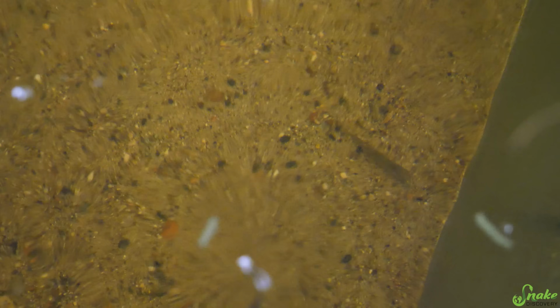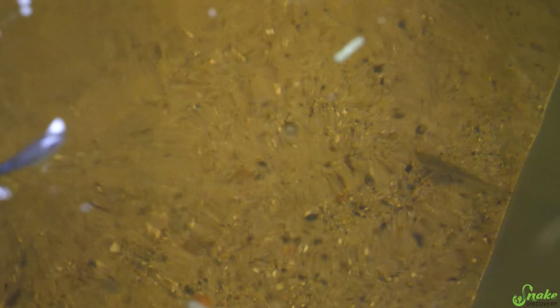And now we have a bottom dwelling fish, because all the guppies like to be right up near the top. Fish, get out of the way so I can see Mike. Oh, cool. Go, Mike, go.